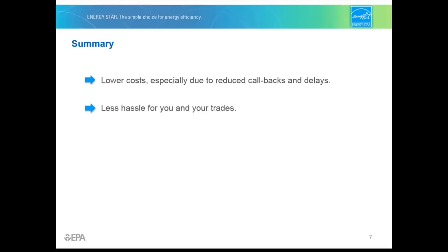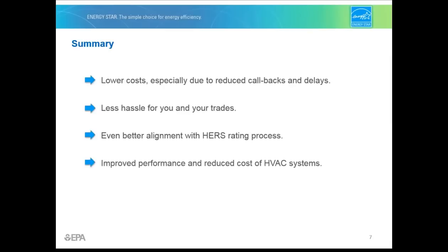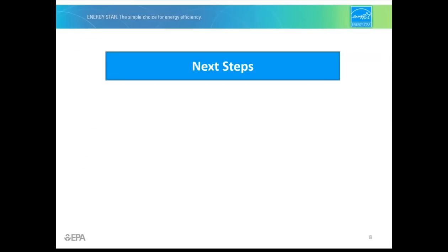Altogether, the changes in Revision 8 should result in lower costs, especially due to reduced callbacks and delays, less hassle for you and your trades, even better alignment with the HERS rating process, and a continued effort to improve the performance and reduce the cost of HVAC systems. This should give you a head start on Revision 8.